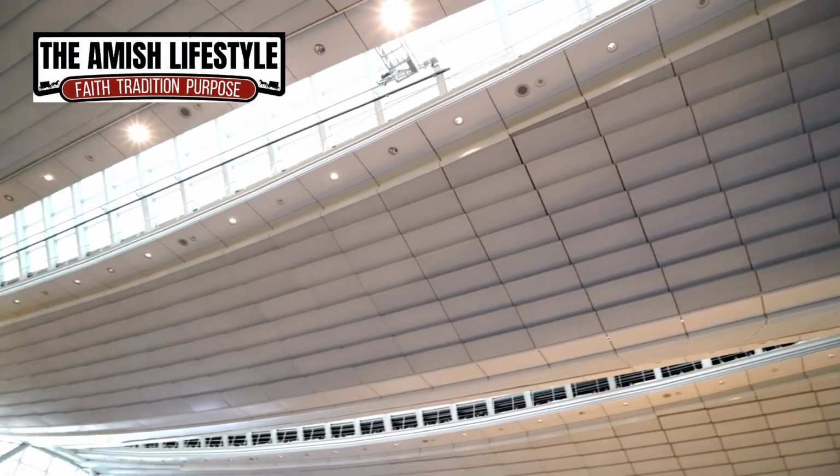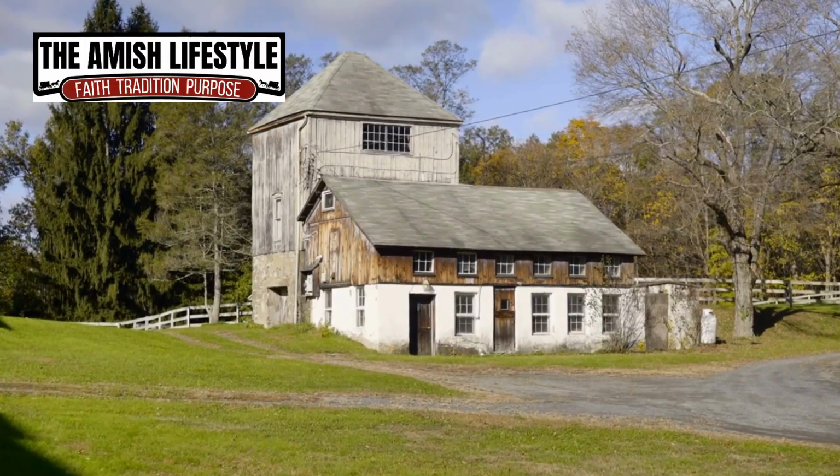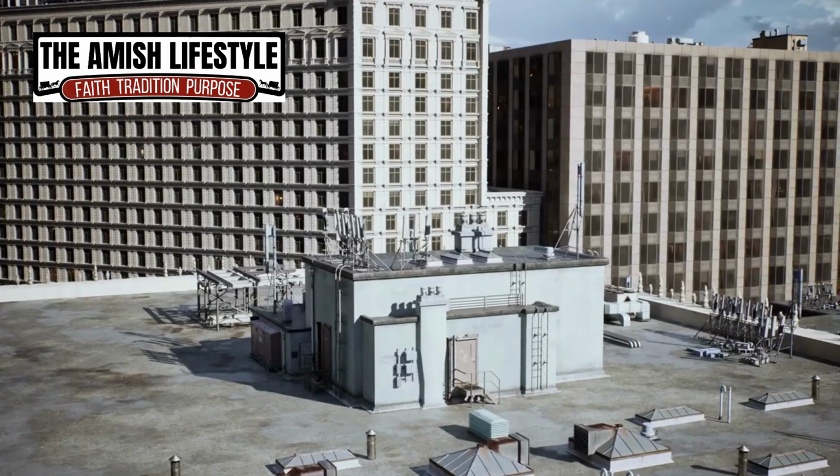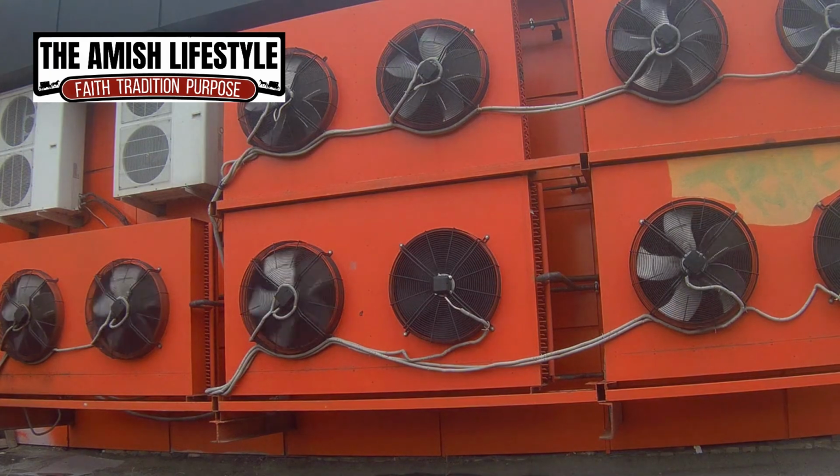4. Cupola cooling. You've seen them on old barns and farmhouses. Small towers on the roof. They look like decorations, but they're not. The Amish call it a cupola. And it's a secret cooling tool.